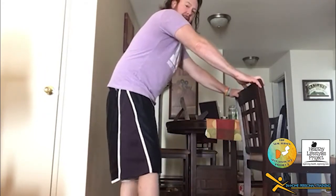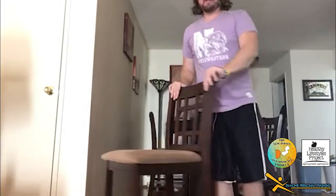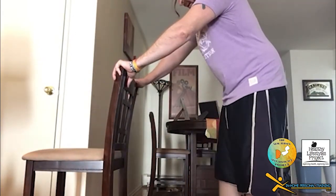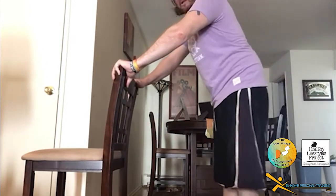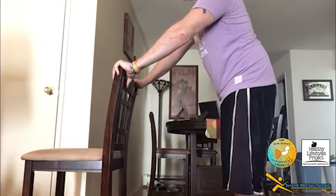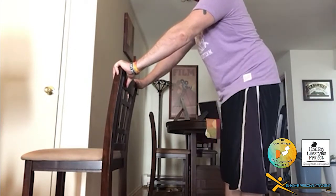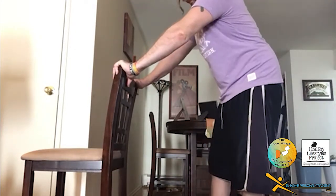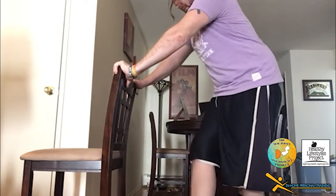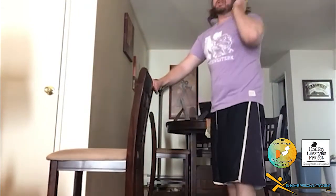All right, so now I'm taking the opposite leg and I'm going right across left. I'll swing the chair around so that, again, you guys get a better view here. Right. So my right foot's going across my left foot here. Like so. One more. Good.